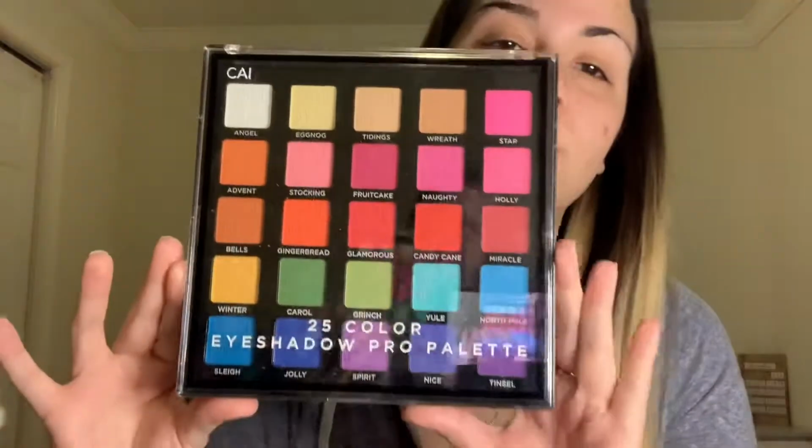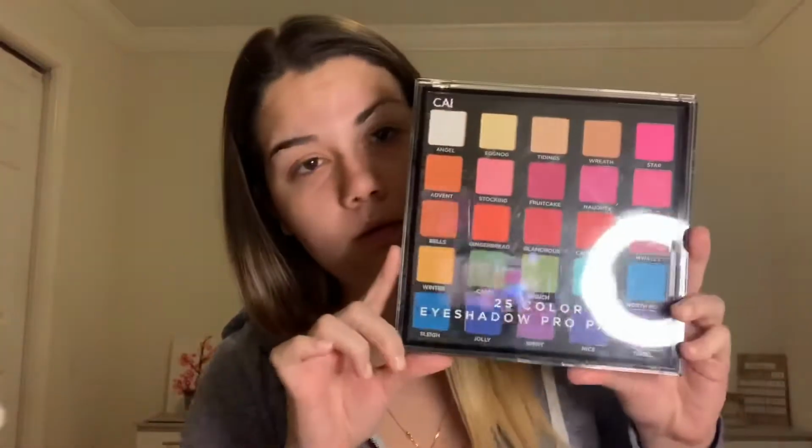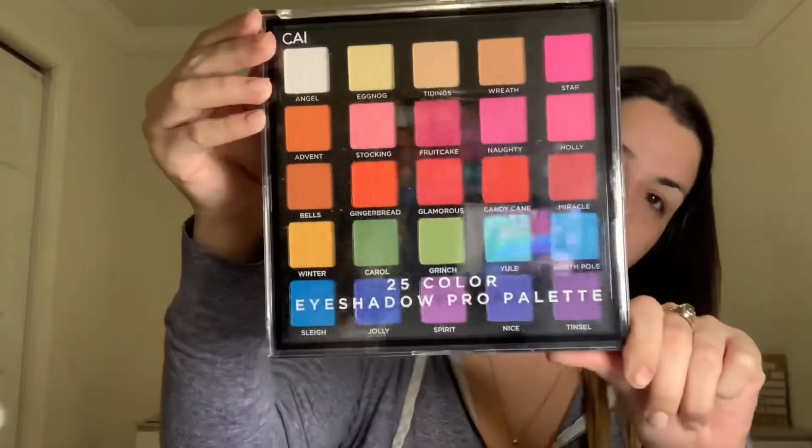I'd like to start off with this palette. This palette has 25 shades. They're colorful shades, they're beautiful, really, and it's by this brand called Kai. Let's get right into the price. The price is $10. I'm not sure if this is a Christmas or like Black Friday deal that they're having, but right now there's a whole section in Target, or at least the Target that I went to, of eyeshadow palettes for $10. A bunch of different brands. I was drawn to this one because of the color options.